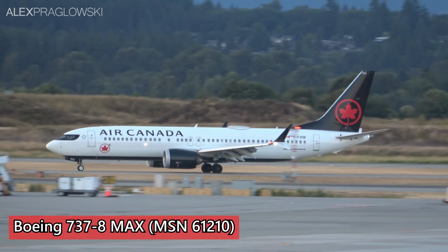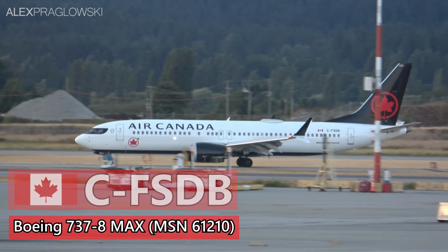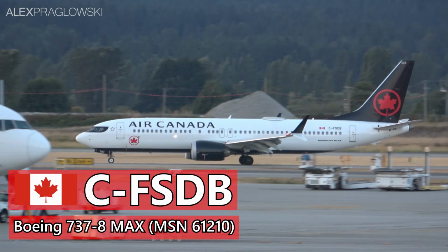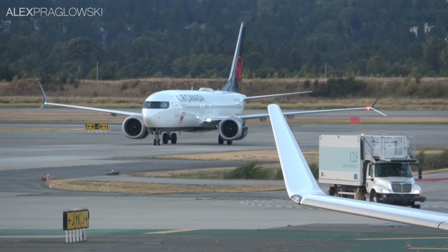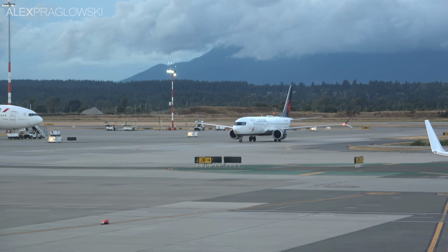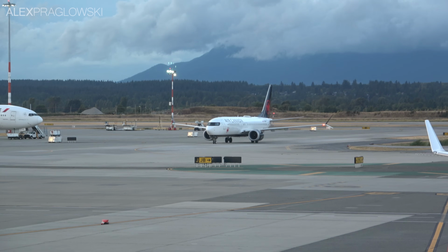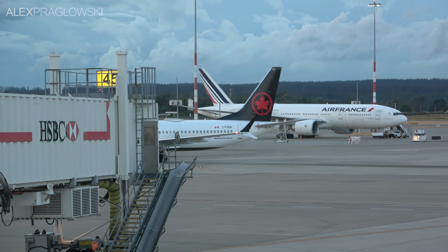My ride back over the Rockies is a 3.5-year-old Boeing 737 MAX 8, registered as C-FSDB. This MAX 8 was the third one ever to be delivered to Air Canada, and joined the fleet in January of 2018. Like many of Air Canada's MAXs, this one was stored in Marana, Arizona for quite some time. It flew back to Canada in March of this year and re-entered service later that month.